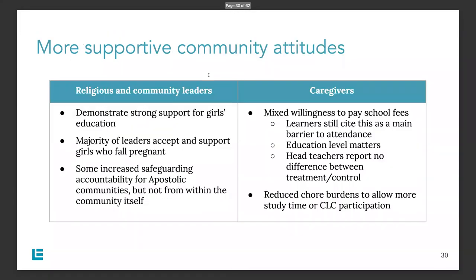And then from the caregiver level, we look at two main indicators that serve as an indication for support for education in general. One is willingness to pay school fees, and the other one is practices around chores. For the first, there's a mixed result around willingness to pay school fees. There's a lot of nuance here, especially with the COVID-19 context and all of the challenges and school closures that happened as a result of that. So unfortunately, learners are still citing parents' unwillingness or caregivers' unwillingness to pay school fees as a main barrier to attendance and transition.